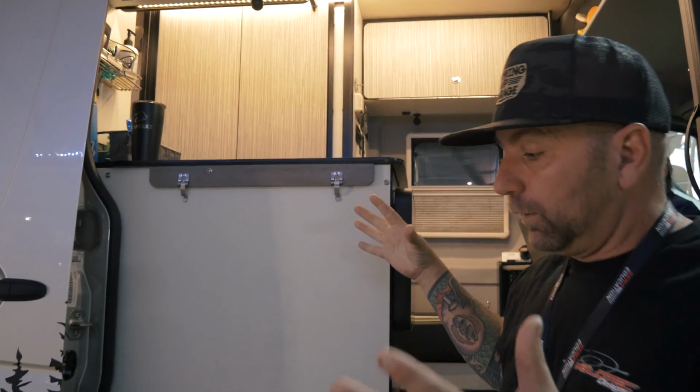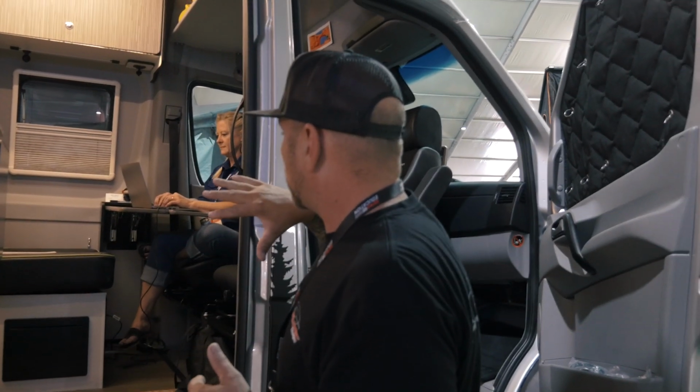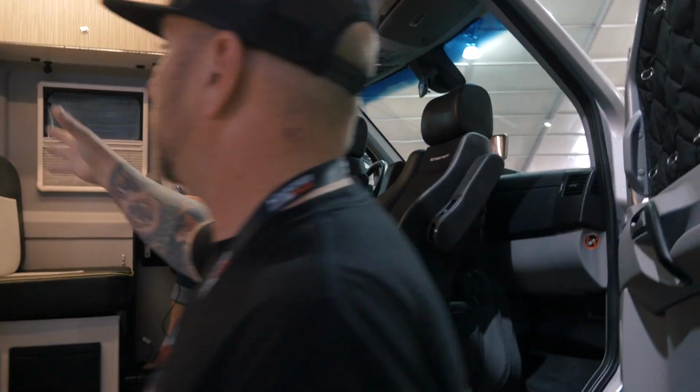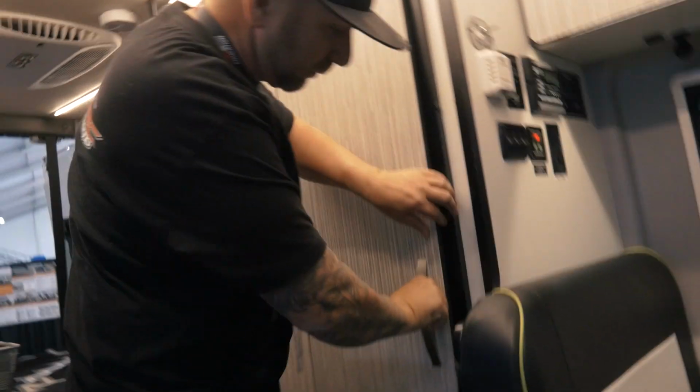I like that, not having to put it somewhere else or store it. I think that is something that's really cool. What we're seeing in here are the seats that are going to flip around so that you can hang out with your rear passengers. As we jump up in here, we're going to run back down there tomorrow.